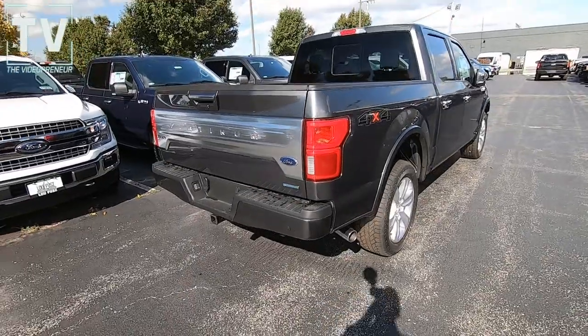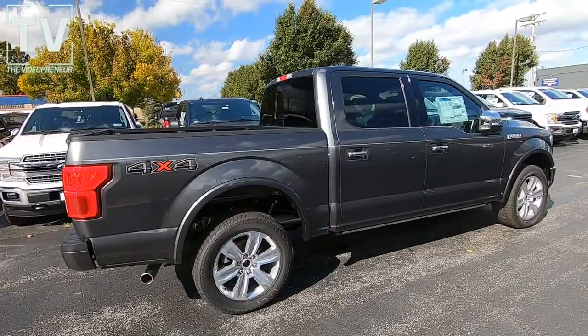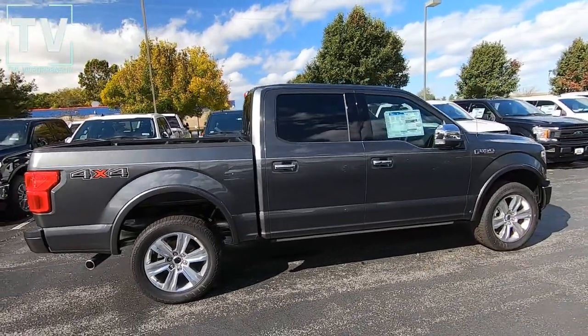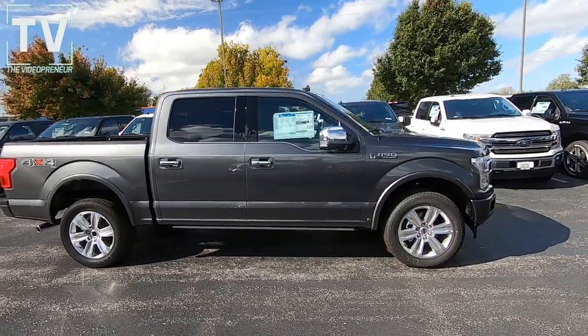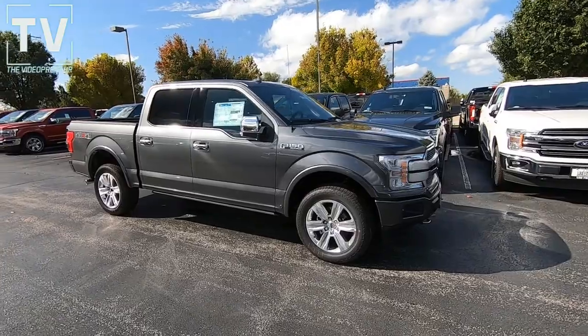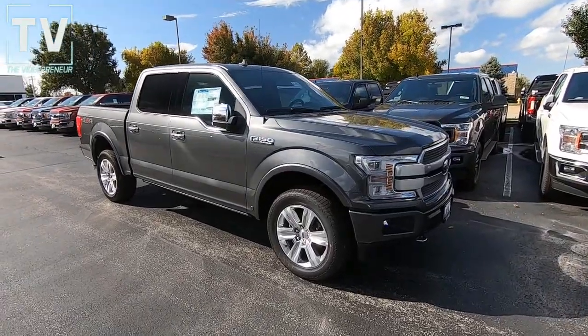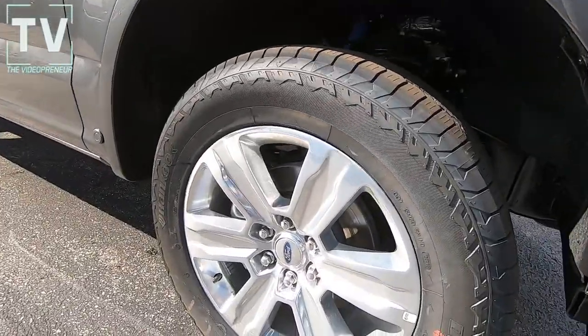Has the EcoBoost, you can see right there. 4x4 badging on the side. We'll show in a little bit, we have the power running boards. We'll show that in actual motion. We have 20-inch polished aluminum wheels wrapped with 275/55 R20 all-terrain tires.